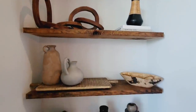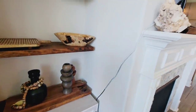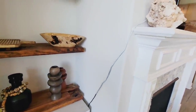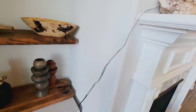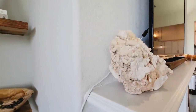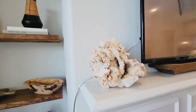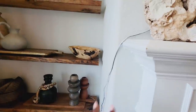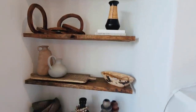So I'm going to step back and show you how it looks all together now. And yes, oops, look at Leslie. She got her cord hanging out. Anyway, I'm going to take care of that eventually one day. But for right now, no one really sees it. The rock covers it here. I picked this up from CB2, actually. So, yeah, it's covered. I painted it white. I have to go paint the rest of it white, but I'll do it some other day, when I feel like it.